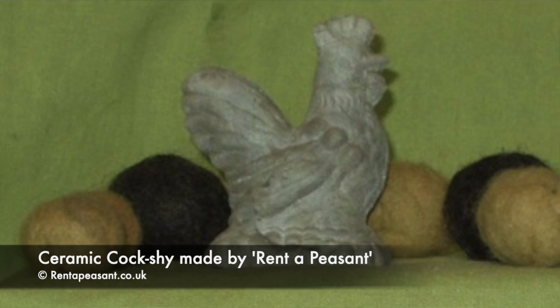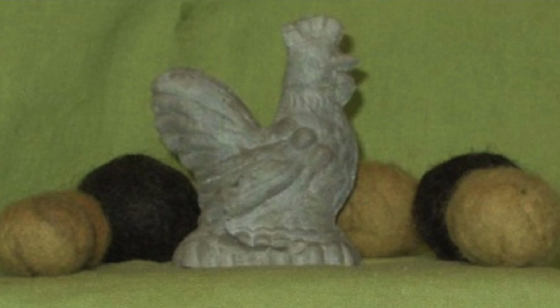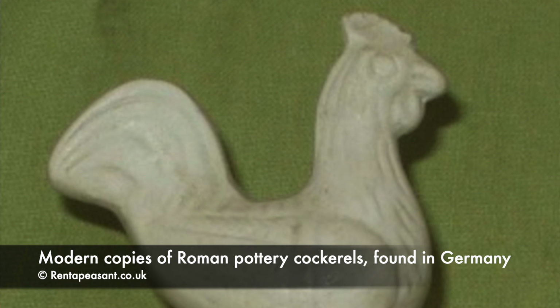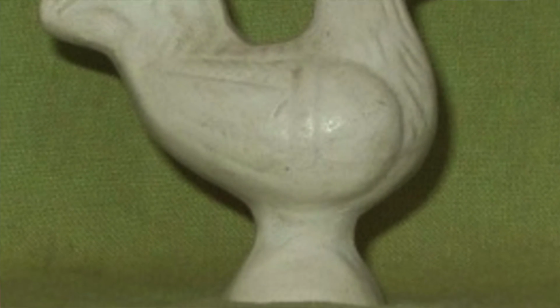Now back to my find, specifically the reasons I believe it to be a shycock and why my mudlark friend does not. My mudlark friend tells me that true shycocks are much larger in size than the cockerel I have found, which is true of some examples I have seen. However, I am arguing, why shouldn't smaller representations exist? They certainly do on PAS.